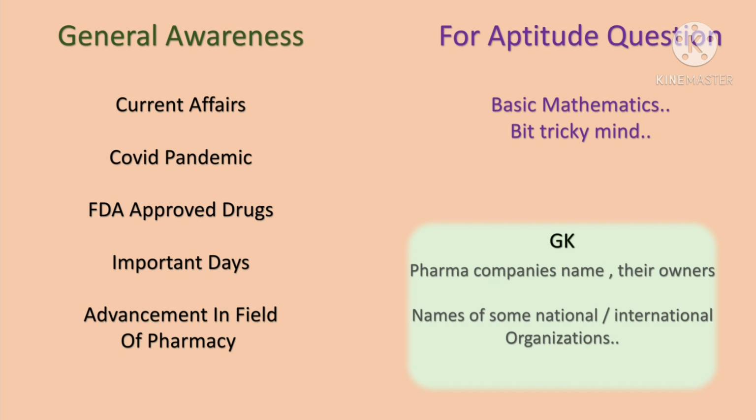Then comes the general awareness for aptitude questions and GK. General awareness, current affairs, you must be knowing: COVID pandemic, then FDA approved drugs, important days and advancement in the field of pharmacy. FDA approved drug is very important here. From 2019 to 2020 and 2021, the drugs which are approved in these recent years, that you have to go through.